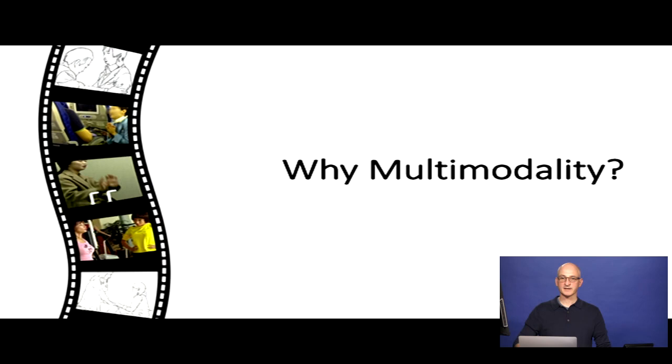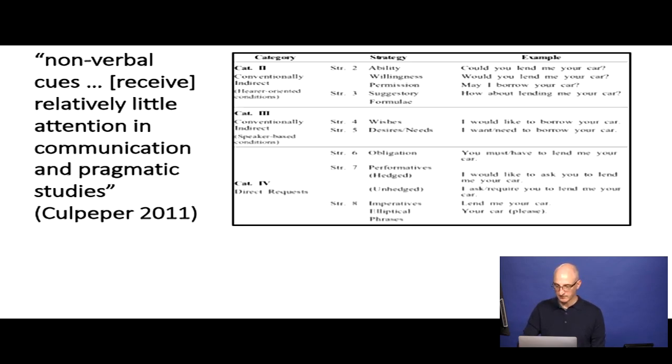First of all, why multimodality? Several authors have noted in recent years a lack of analysis of prosody and gesture within many pragmatic fields. Culpeper 2011, for instance, notes that nonverbal cues receive relatively little attention in communication and pragmatic studies. In the field of pragmatics that I work in, which is politeness research, many papers make only fleeting reference to nonverbal modalities, if any.